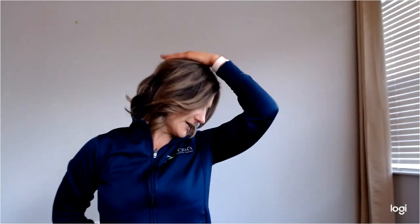Then we did levator scapula, down towards the armpit there. So you're smelling your own armpit. Hopefully most of us have showered. So that one you want to hold 20 to 30 seconds as well. You can do that to both sides. If you can't reach behind your back, remember you can hang on to the side of your chair for that stretch.